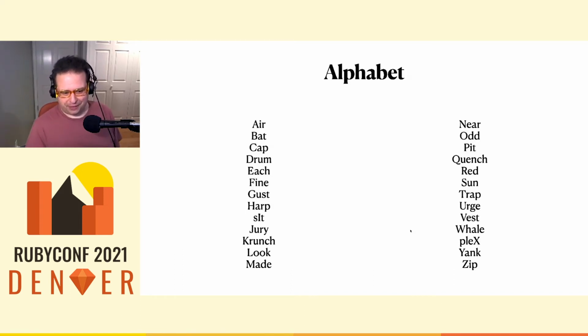Talon also has an alphabet. Sometimes it just doesn't know the word you're trying to say at all. It comes with an English dictionary, but a lot of the time we're saying things that are abbreviated, or we're saying things that are just not in the dictionary for whatever reason.